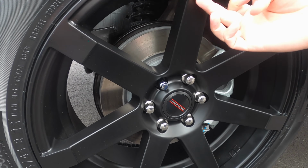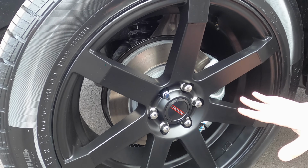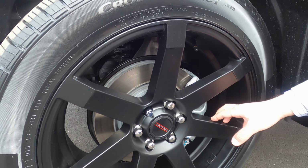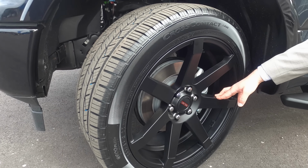It's got a very nice rib here so that way it doesn't just look like one massive spoke, but it's a very good looking wheel for a sport truck style of a wheel. The 22 looks good. It's not too big, it's not too small, but it is a very, very good looking wheel.